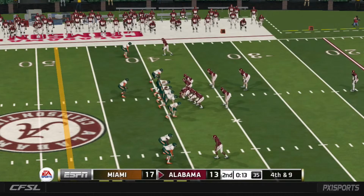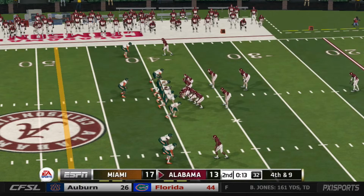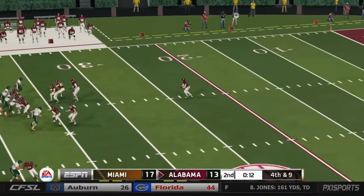I don't know if I agree with that. Nah, at most I would have probably run the ball right there, at least made Miami take a timeout.